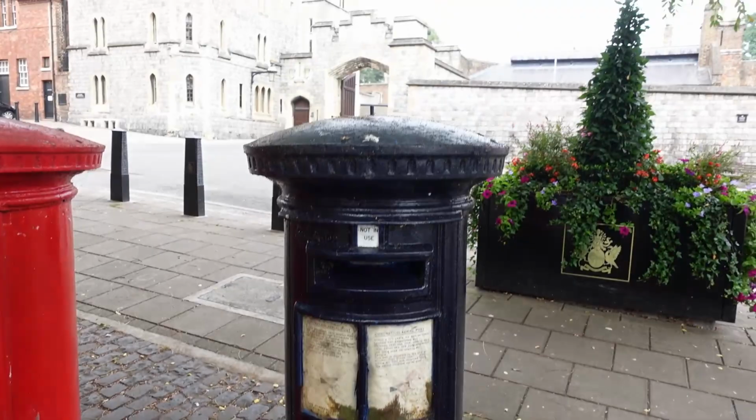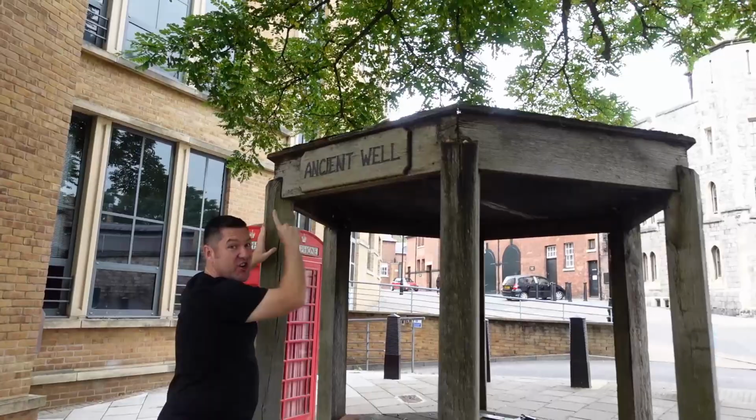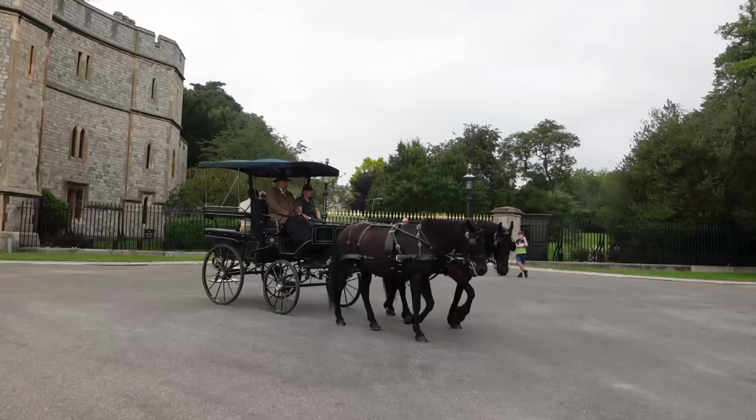Wow. There you go. You say well. Right next to an ancient well. What are the chances of that? Well, well, well. Look, wow. And I know it's ancient because it says it's ancient. But it used to be able to get stamps as well. Won't be doing any more though, it's empty.